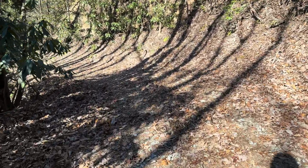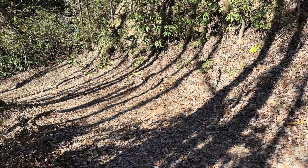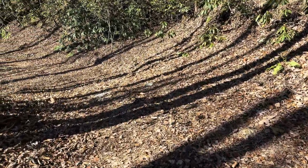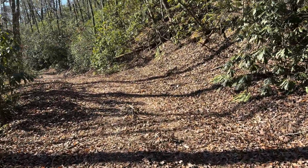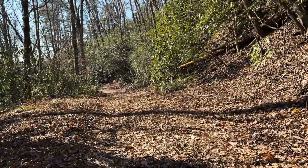Definitely working out the legs, as it's been the last few days. Not really feeling the best, just kind of laying around the house. Got up today and was feeling better, so I decided to venture out. So it's good to get the blood pumping.